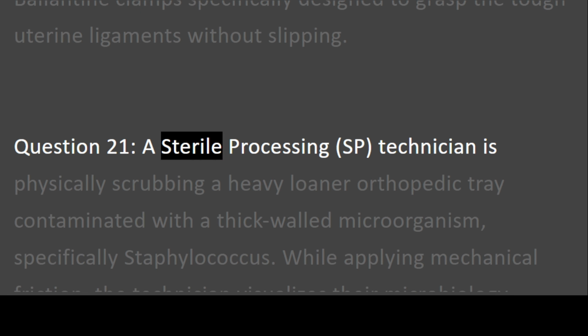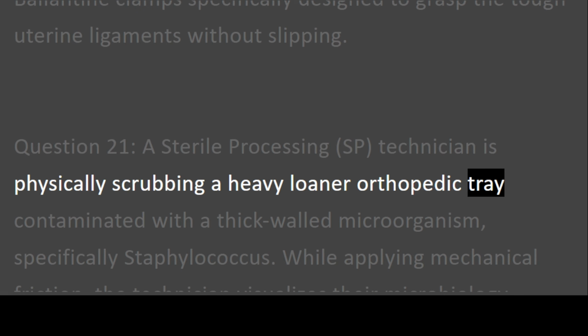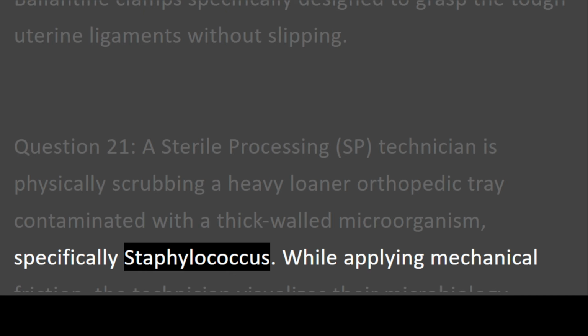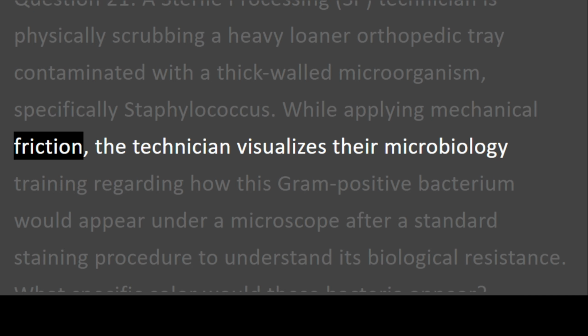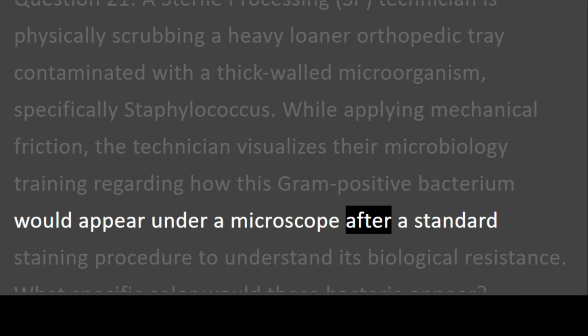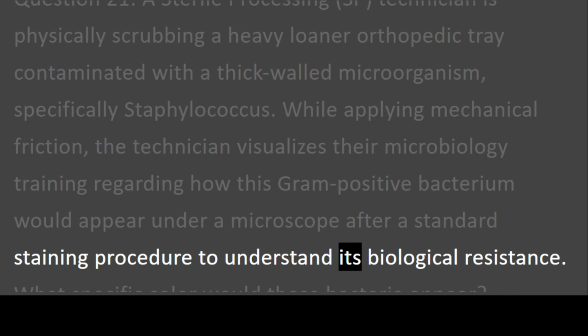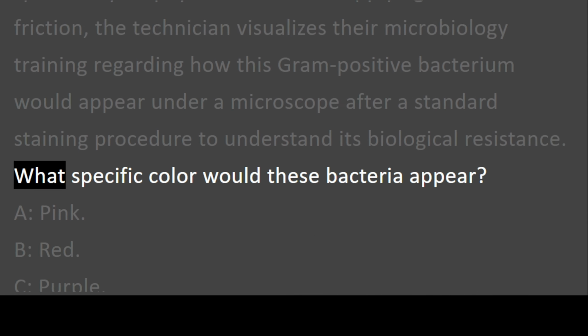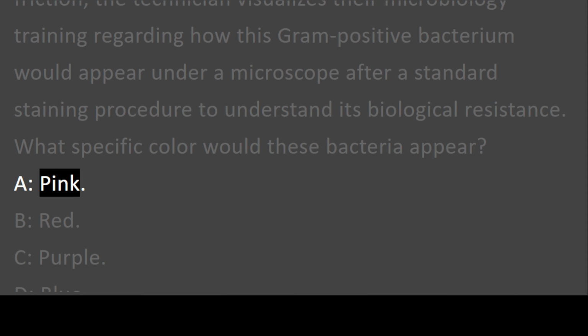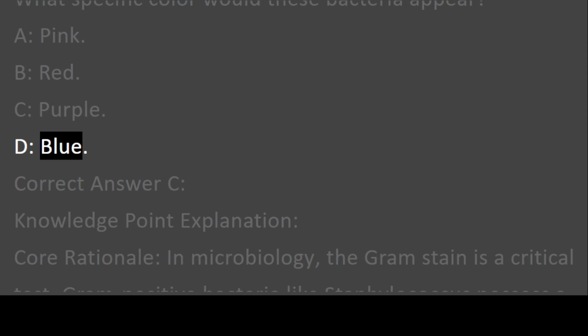Question 21. A sterile processing (SP) technician is physically scrubbing a heavy loaner orthopedic tray contaminated with a thick-walled microorganism, specifically Staphylococcus. While applying mechanical friction, the technician visualizes their microbiology training regarding how this gram-positive bacterium would appear under a microscope after a standard staining procedure to understand its biological resistance. What specific color would these bacteria appear? A. Pink. B. Red. C. Purple. D. Blue.